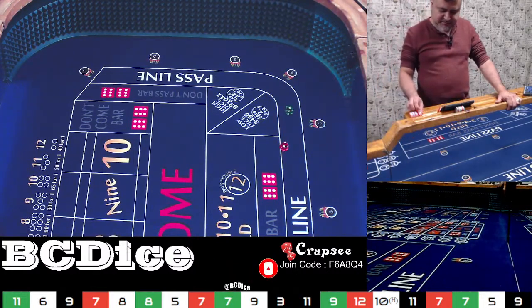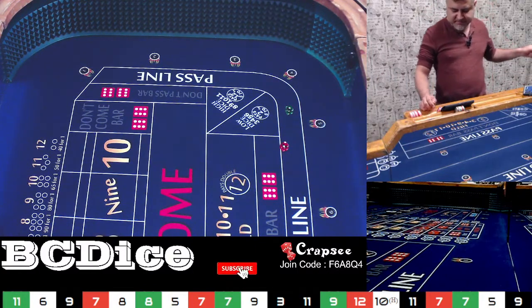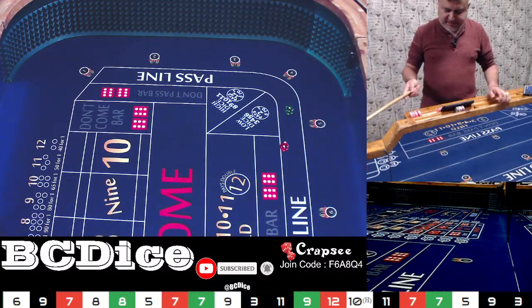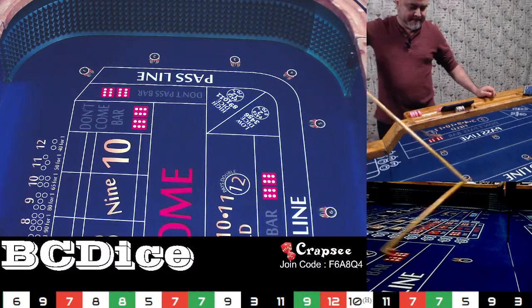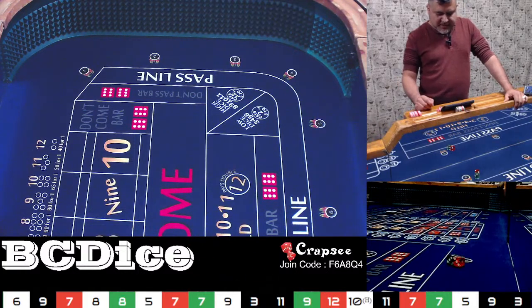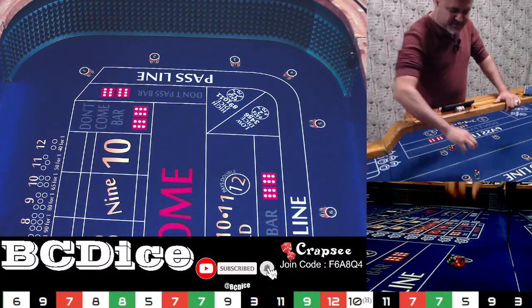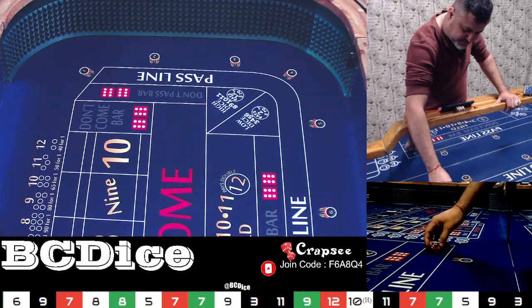AC Doocy. AC Doocy. Got a horn number. I do have horn bets placed, so I did make money off of that. So I'll go ahead and press it a little bit, just a little bit. And honestly, when I'm at the casino table and something like that happens and I got a little bit of a horn, I'll just parlay it, hoping for another back-to-back.